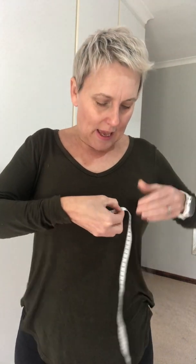So we now are going to measure over the biggest portion of your breast, and it's really important that you're wearing a good bra or a fairly okay bra. You could always get someone to hold your breast up, which then will give you a good measurement across the biggest part of your bust. And you're going to write that down as well.